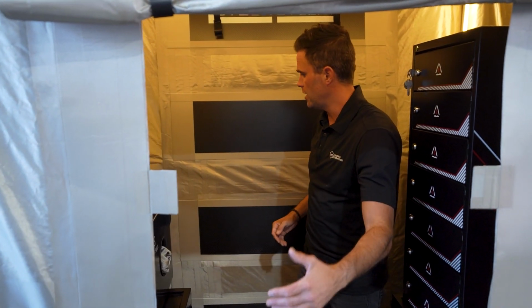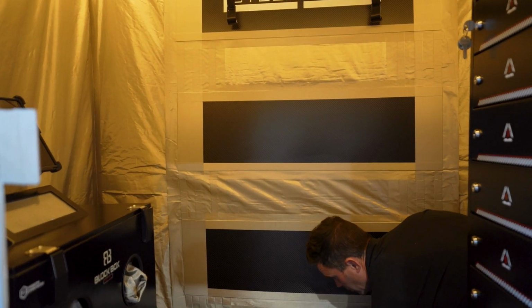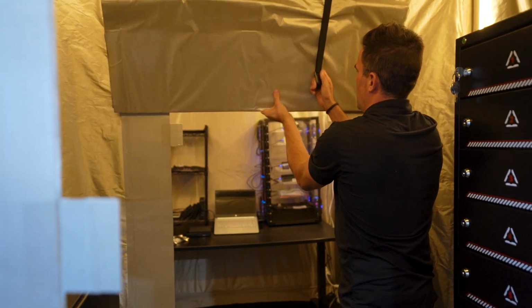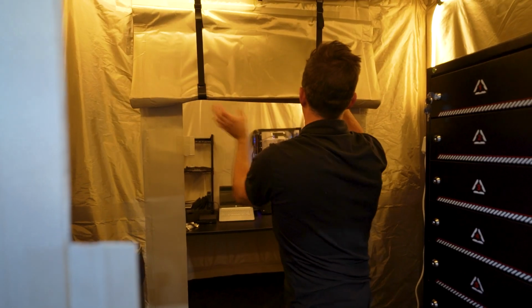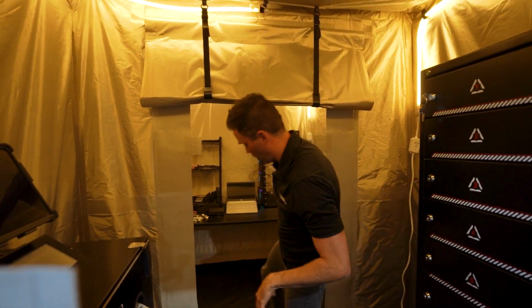So what we would do is we would close this down. We're going to leave it open right now just so we can see what's going on. And then after closing that, we would open this door to the main compartment of the tent, and clip that. Use the second clip to hold it up. And then we can see on the inside of the main compartment.